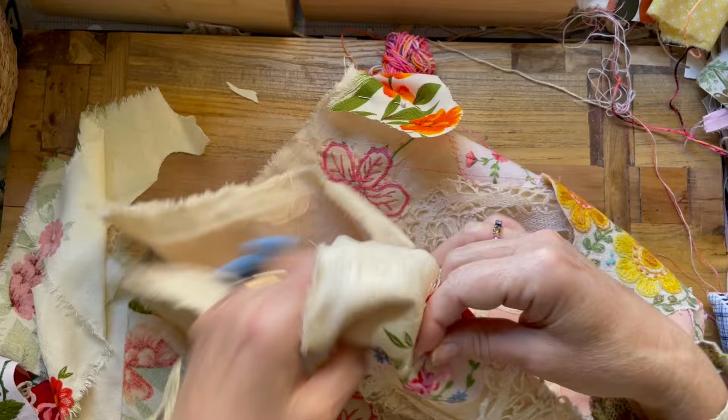Thank you to those of you who were caring about my health when I shared yesterday, and a little bit lately, that my right arm was sore. I think too much tearing fabric strips. So when my husband comes home, I might see if he'd be willing to help me. Then I could be crocheting while he's tearing.